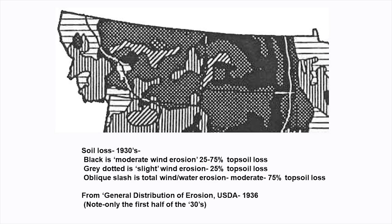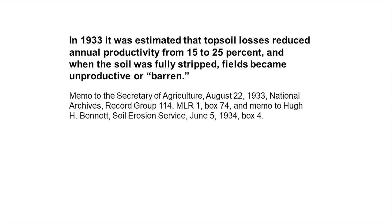country's history. And those black areas there, they consider that moderate wind erosion with 25 to 75% topsoil loss. And then that gray dotted stuff is at least 25% topsoil loss. So huge amounts of loss at that time. In '33, the Secretary of Agriculture sent a memo to Hugh Bennett with the newly instituted Soil Erosion Service that the topsoil losses reduced annual production in those areas 15 to 25%. When the soil was fully stripped, it became unproductive and barren.